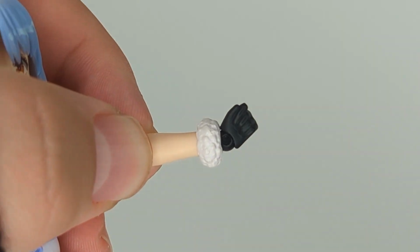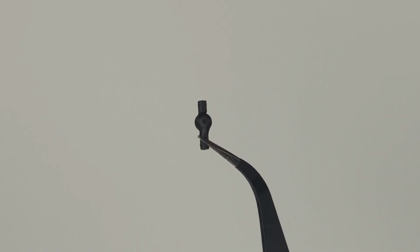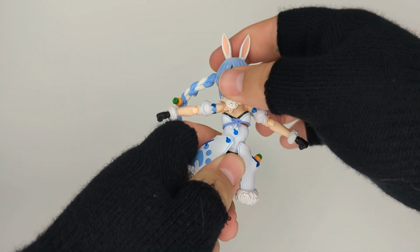Say it with me now. Up, down, left, and right. They even include an extra joint just in case. Thanks Figma. We've got some good range in the chest region.